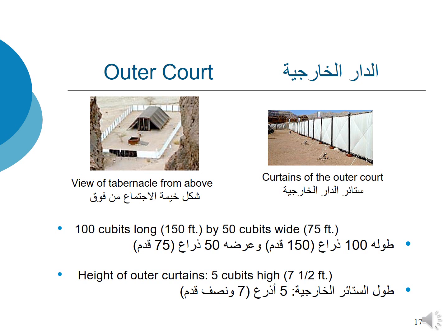In these two pictures, you see a view of the tabernacle from above. And you can see a representation of what those curtains might have looked like. They separated the outer court of the tabernacle from the rest of the Hebrew camp. When you think about it, the tabernacle wasn't that big.